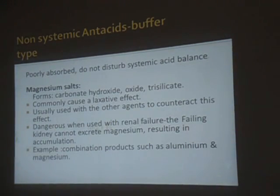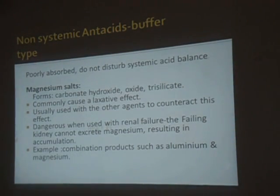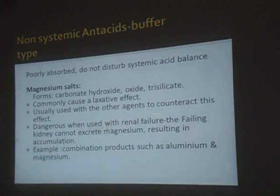Okay, the non-systemic antacids, buffer type. We have these magnesium salts. They commonly have a laxative effect. That's why we combine them with aluminium. So we cannot use it in renal failure.